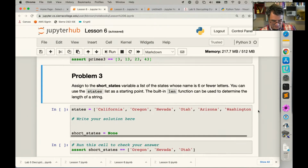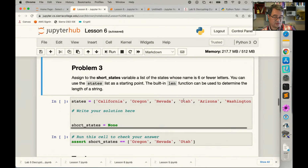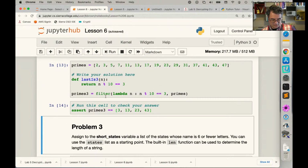Problem number 3. Assign to the short states variable the list of the states whose name is 6 or fewer letters. You can use the states list as a starting point. And you can use the built-in len or length function to determine the length of a string. So I'll let you figure that one out. But it'll be similar to the way this one was done over here.